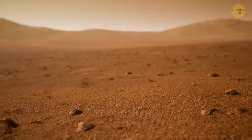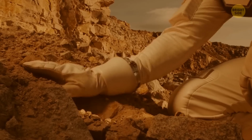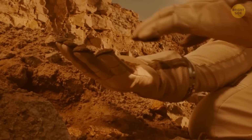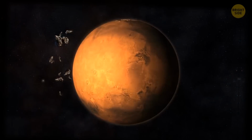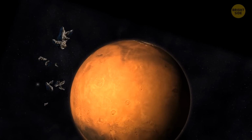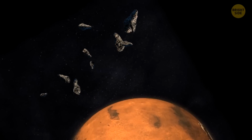Most of the Martian north is smooth lowlands. The south is higher, full of craters, and the planet's interior has a surprising amount of rare metals. The theory says this is because a big celestial body collided with Mars and tore away a part of its northern half. Debris from that asteroid circled the planet and then mixed into 2 small moons that orbit Mars.